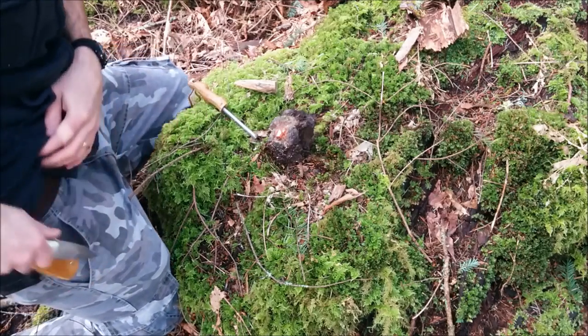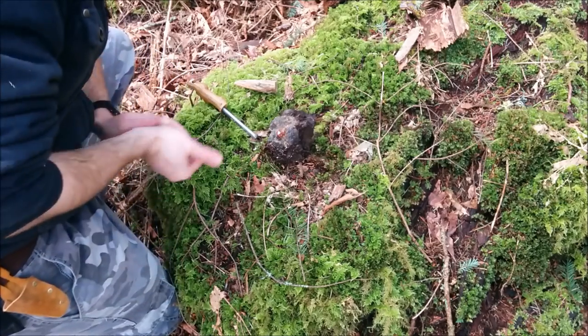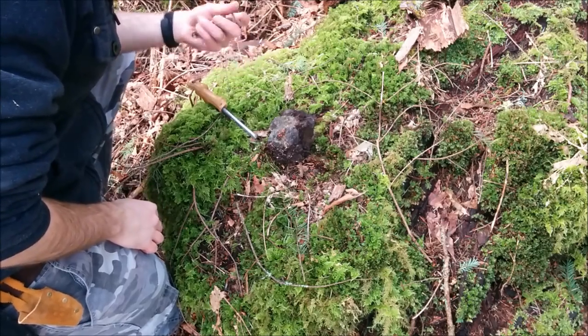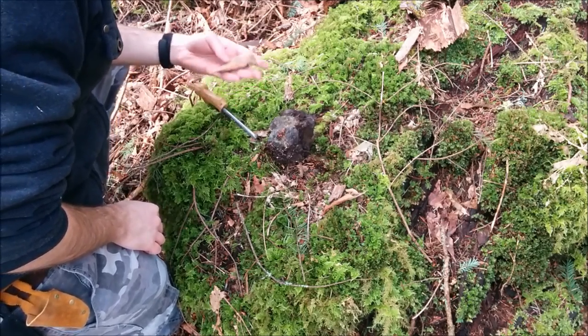And there's a lot of stuff around in my region of this. I mean, once you learn to identify fat wood, you find it everywhere. If you're on Vancouver Island and stuff, Douglas fir fat wood is all over the place, and it's a really easy fire lighting material.